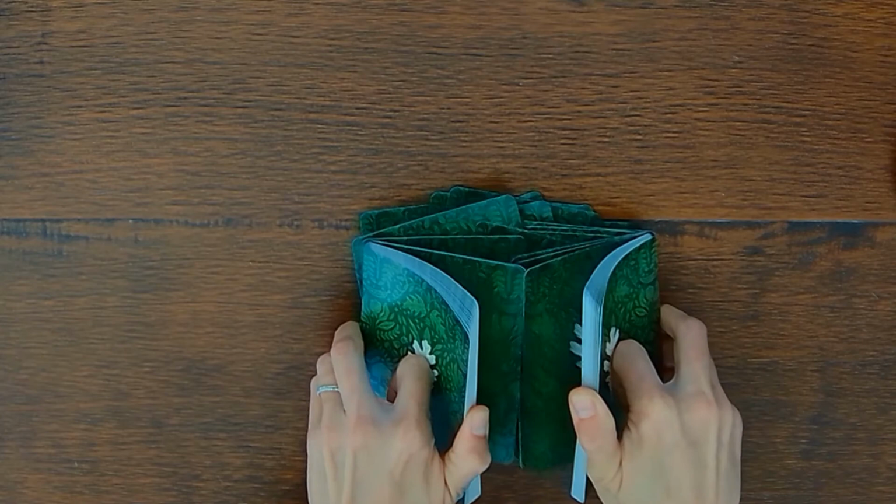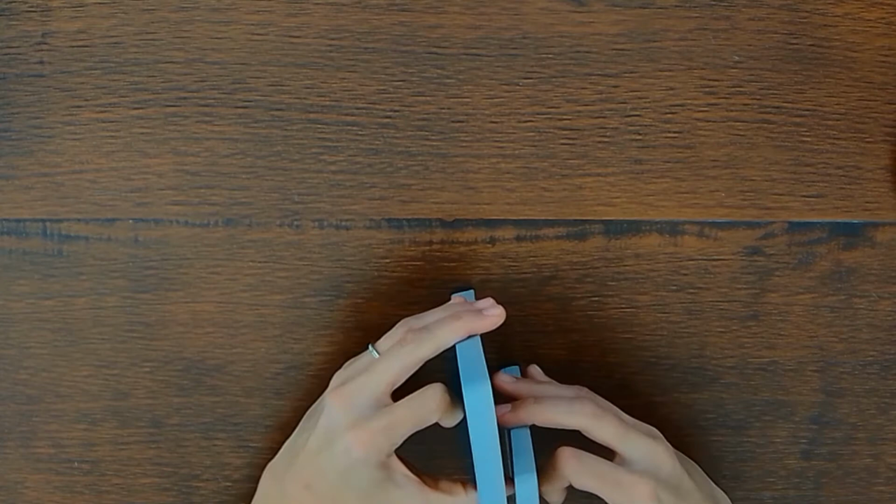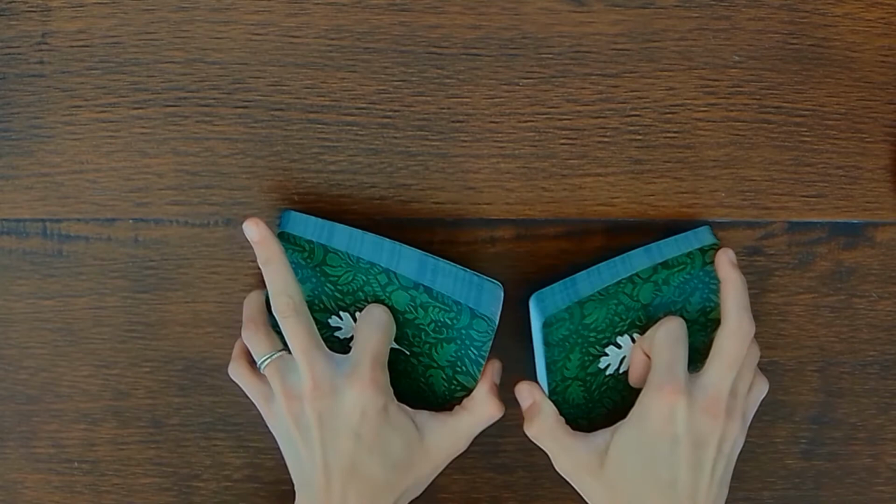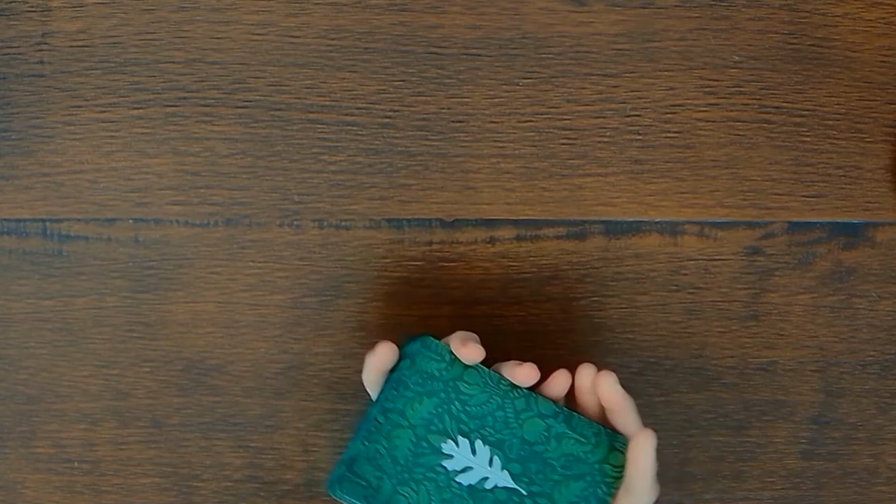All right, so let's take a look at how it shuffles. I think it shuffles pretty well. Doesn't stick. It's pretty sturdy. Let's do it again. I think it shuffles really well. Let's do this way. My fingers aren't really long for that way, but that's good as well.